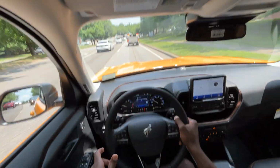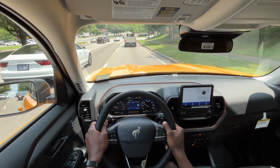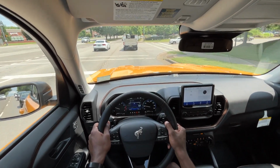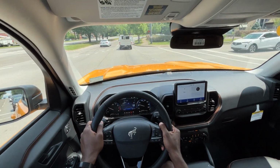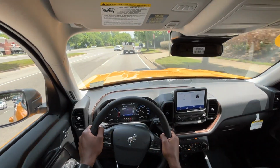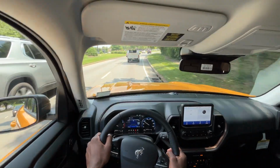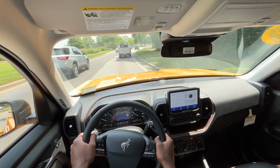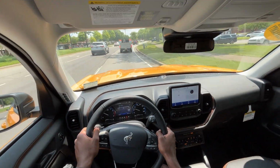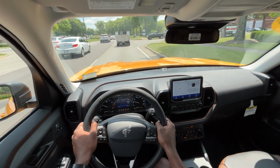But for this amount of money, you do get a lot of capability for a small SUV. Of course, you have the 2-liter as opposed to the 1.5. The 8-speed shifts pretty nicely, and then all the tech that you get standard with the Badlands trim is pretty great. But of course, you could probably just get a Jeep Wrangler Sport for a little bit more money.